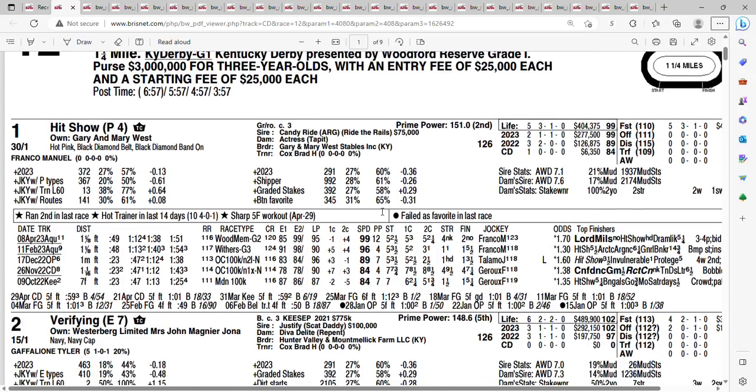Let's look at the horse coming from that dreaded one-post position at 30-1. It's Hit Show. Hit Show won the Grade 3 with us by 5.5 at Aqueduct, over 1.8 miles distance. Take a look at Hit Show's races. He's been favored in all of his races. He's trained by Brad Cox. And he's coming from post position number 1.